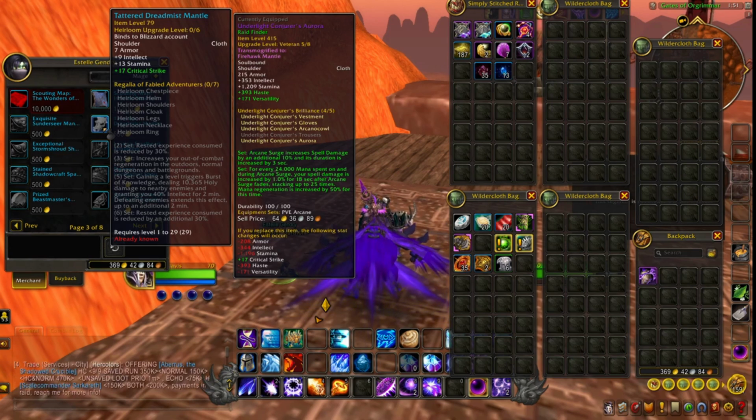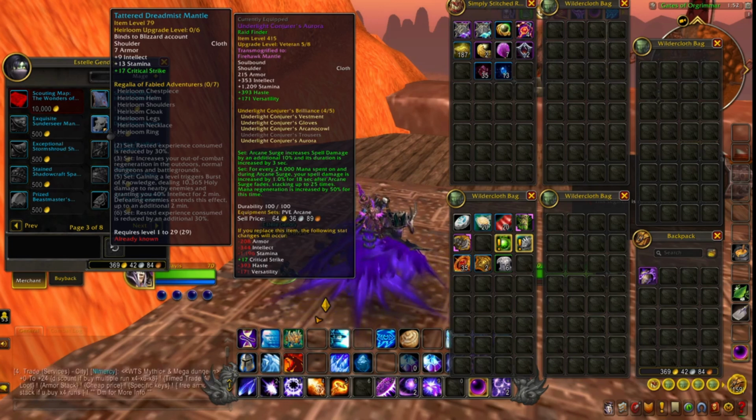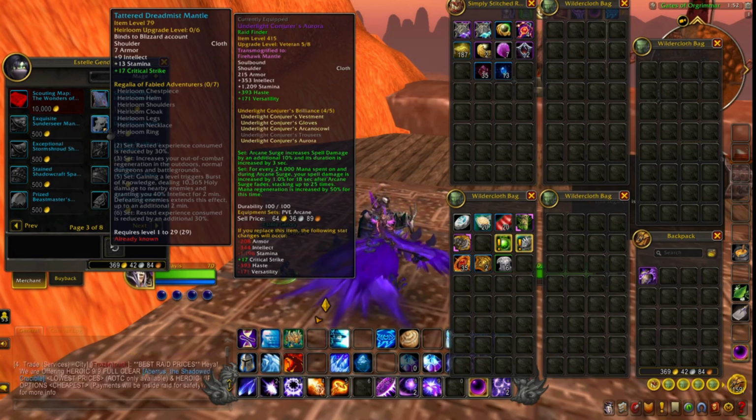This additional item piece, the next set, if you purchase 3, increases your out of combat regeneration in the outdoors, normal dungeons, and battlegrounds. Just a general increase in mana and health, HP and MP or whatever, as you're out of combat.